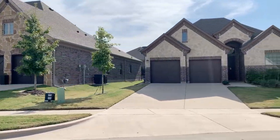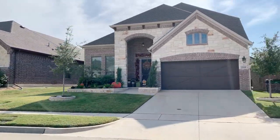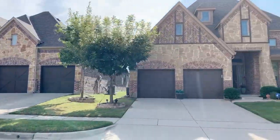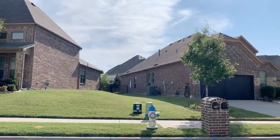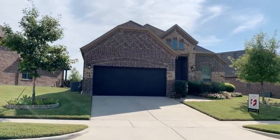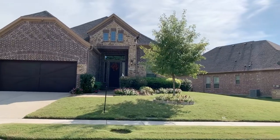To give you some more options in case $2.5 million is a little steep for you, how about we take a look at these pre-existing homes? I actually just listed this property right here, and it is listed for $490,000. It was built in 2018 and is 3 bedrooms, 2.5 bath.